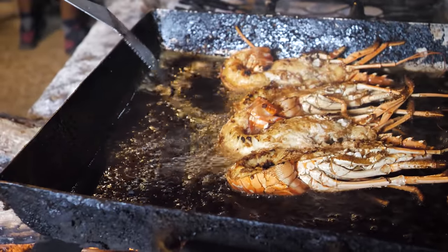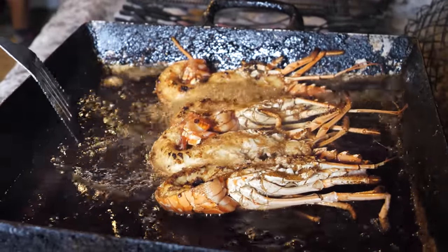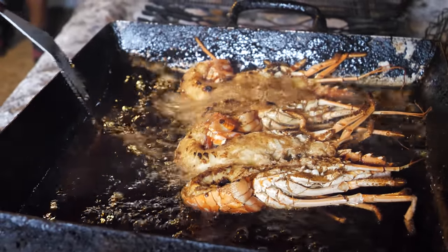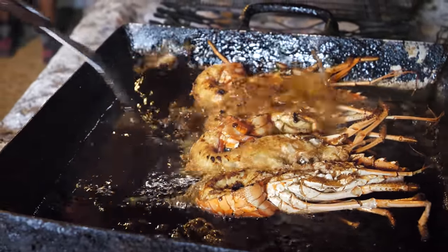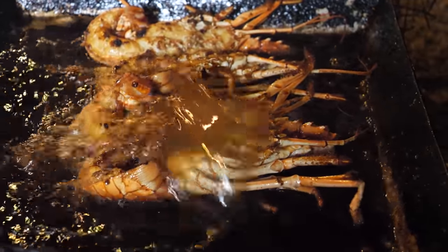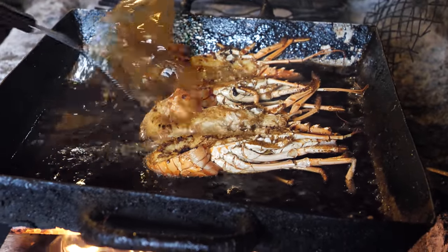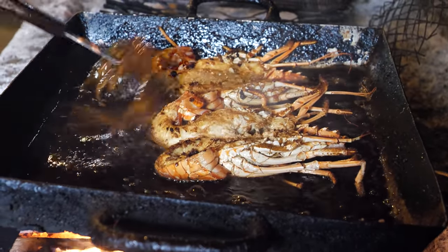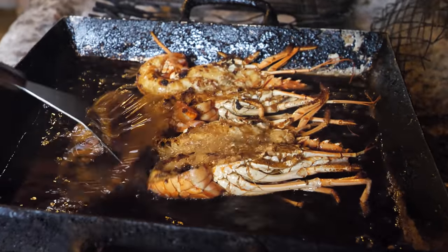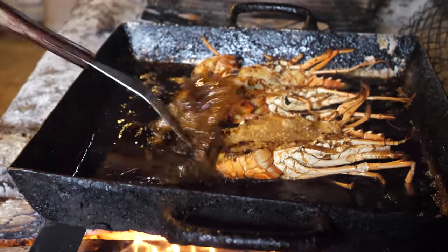Pop. Yeah, man. And just like basting that oil back onto it, so it fry on the inside, fry on the outside, fry upside down, fry with it on its back. Continue just putting that oil, like basting that lobster meat.